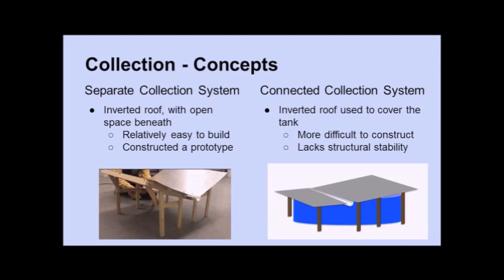So in order to effectively solve this, we have come up with a few different concepts. The first concept is a separate collection system, as you can see here. This has an inverted roof with open space beneath that can serve as a pavilion-like area. It can have tables underneath, provide a source for people to meet, and it can also provide shade. So this concept is relatively easy to build, and we've also constructed a prototype of this.